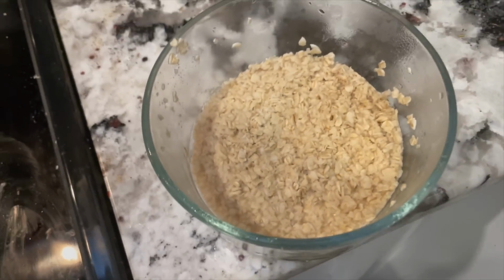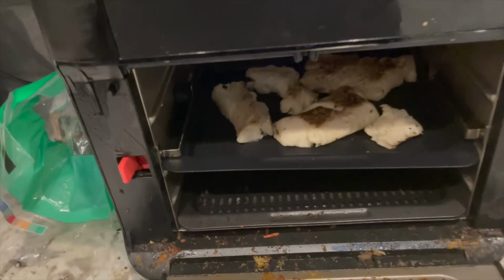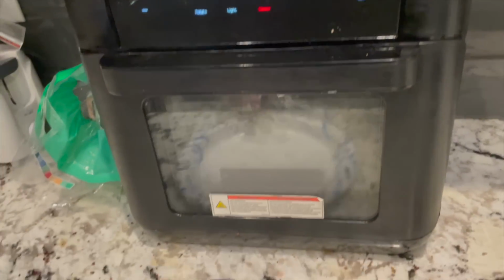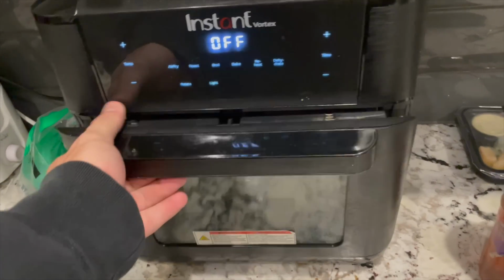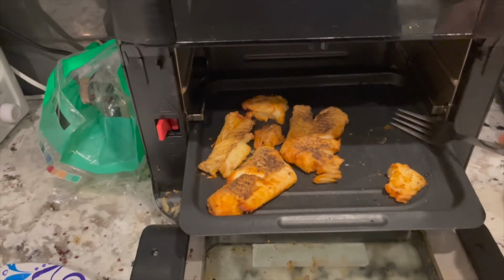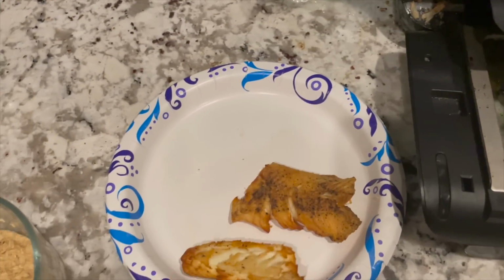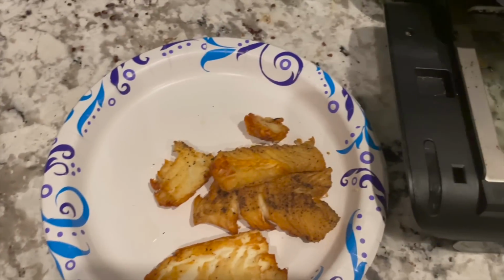Oats are done. This is starting to get warm here. So let this cook up, then we'll have our meal. Meal number 7 is done in the air fryer. Look at that, beautiful. I'll take this, put it on our plate. I couldn't stay out of the oats, so I've already eaten them. So I'm going to eat this up.